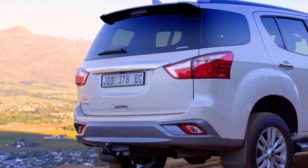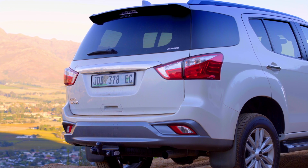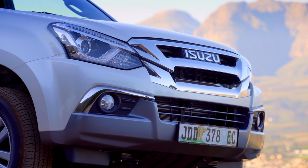It also has a diff lock, which is missing in the MUX, and it has nice little features like an electric tailgate, which you can't get in the MUX. But the MUX fights back with a better warranty at 5-year 120,000 Ks compared to the 3-year 100,000 Ks in the Fortuner. But the Fortuner has exactly the same service plan at 5-year 90,000. So they are pretty close on paper. Not much to separate them in that sense, unless of course you are a hardcore 4x4 enthusiast and you're going to miss the diff lock.